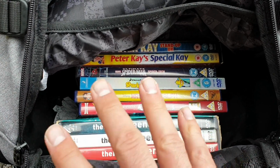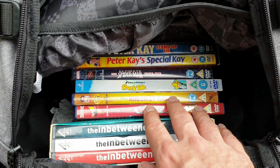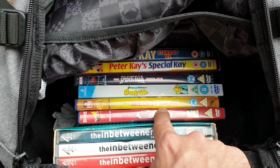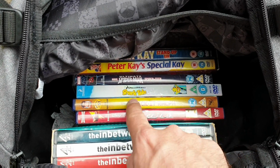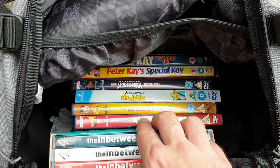So all of a sudden, that's paid for everything here, and the rest are going to be resold for profit, with the exception of one. So yeah, Disney DVDs always got a bit of resale value. So Cars and Wreck-It Ralph, £2 to £3 each. Nice little bit of profit there to be made.